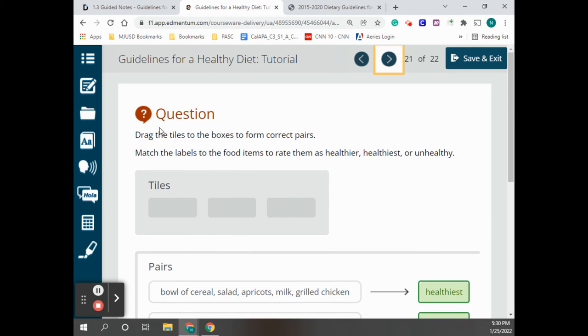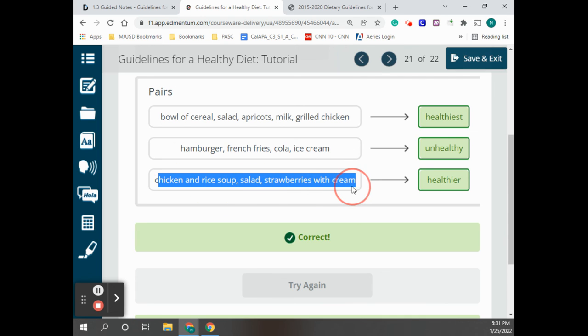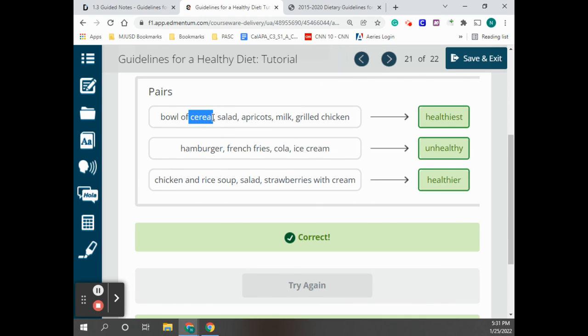So this question says, match the labels to the food items to rate them as healthier, healthiest, or unhealthy. So the healthiest option would be a bowl of cereal, salad, apricots, milk, grilled chicken. The unhealthy option would be a hamburger, French fries, cola, and ice cream. And the healthier option, healthier than this option, but not the healthiest option, would be chicken and rice soup, salad, strawberries with cream. What this is missing is possibly enough of the grains that you would need. And then the cream might be sweetened.